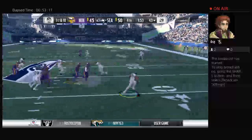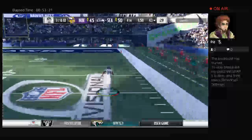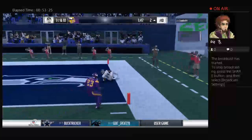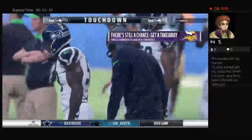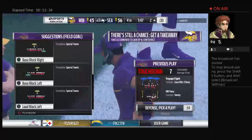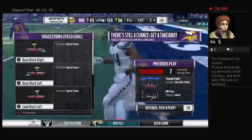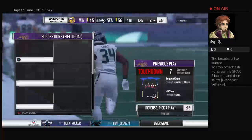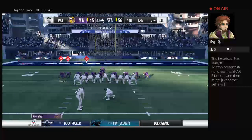They'll run it now out of the gun. And he's got some space here. There goes Thomas Rawls. And he will score. Touchdown, Seattle. 57 yards. And the Seahawks find a way to stretch their lead. Still an important piece of business to take care of.